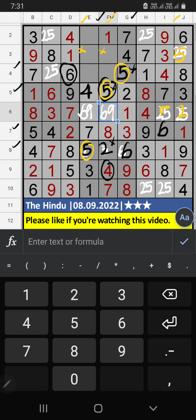5 is confirmed here. Column I, we have 5. So 5 can't come in the cell. 5 is confirmed here. Then 2 is here. Column H, only 1 number is remaining, 2 is confirmed here. Second row, we have 2, so 2 can't come in the cell, 2 is confirmed here, then 5 is here.